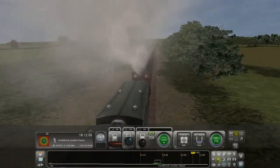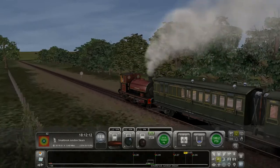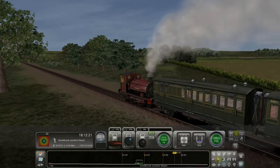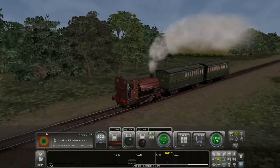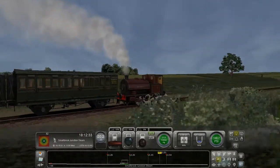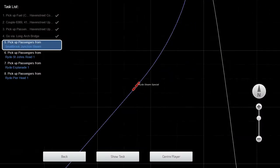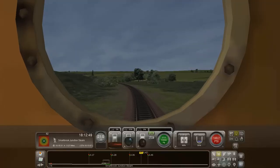Goodness, need to get used to this every time we go on this. I have done this scenario once before, but it's been quite a long time. Right, very nice route. We haven't had frame rate problems, which is amazing. It may be the same route, but we are on this part of the route. We haven't done Shanklin yet.